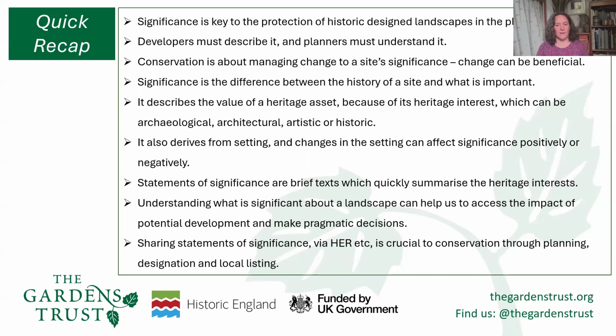And understanding what's significant can help us to assess the impact of potential development and make pragmatic decisions about the future. Sharing statements of significance via the HER or another platform is crucial to conservation through planning, designation, and local listing.